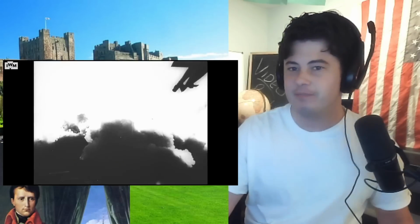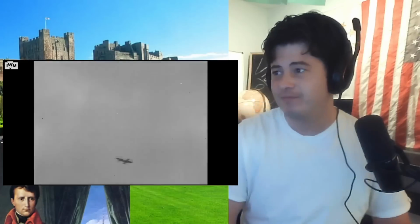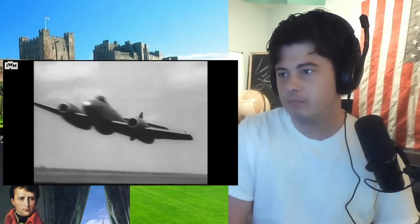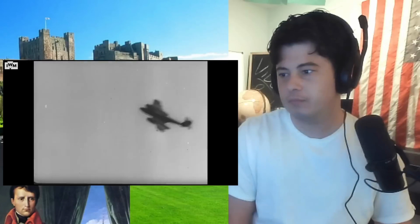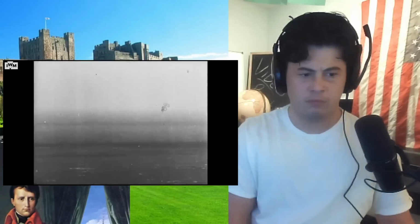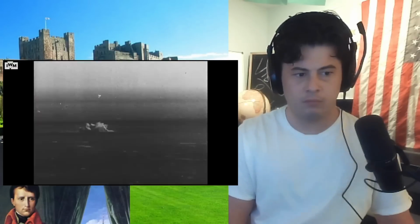In fact, the Meteor's very first kill was against a V1, and interestingly, it wasn't through the use of its armament on the nose, as the guns had jammed. The aircraft flew up alongside this particular V1 and tipped the wing, toppling the gyro. This was in August 1944, just over a month after it entered service.